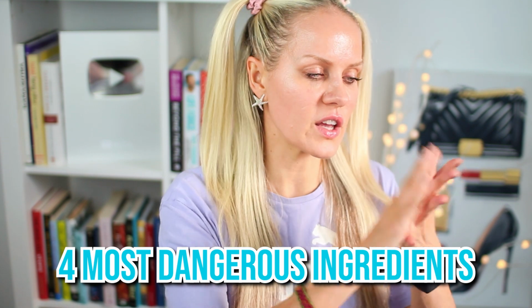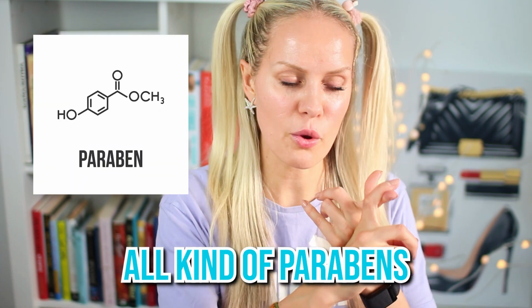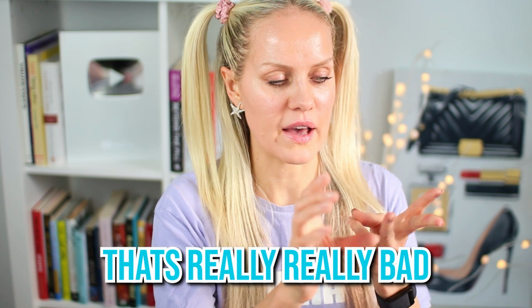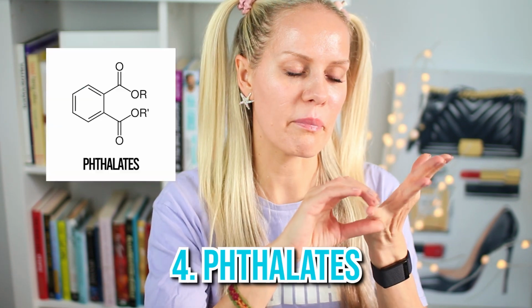So the four most dangerous ingredients are parabens, all kinds of parabens, right? Fragrance, perfumes, which hides a lot of metals in that ingredient. Basically, that's really bad. Then propylene glycol and phthalates. You want to avoid these four ingredients.